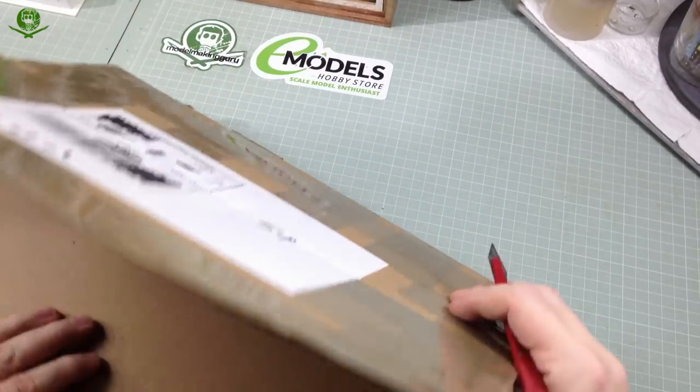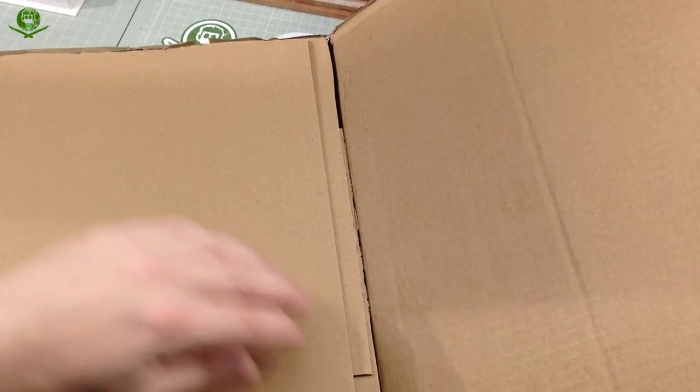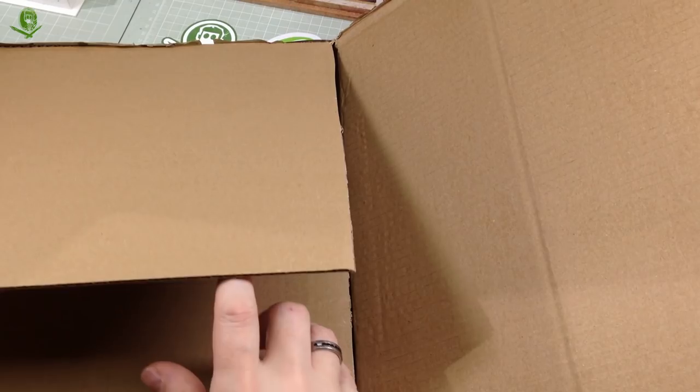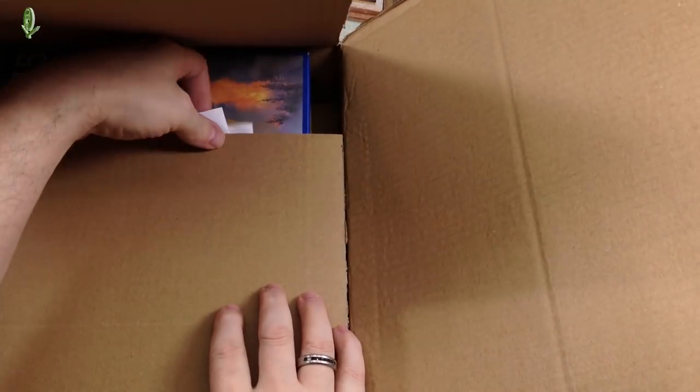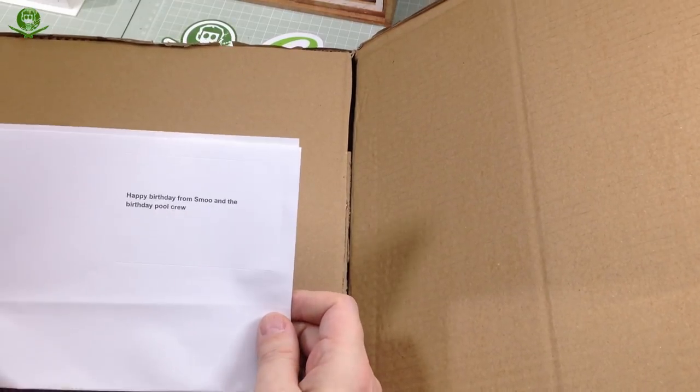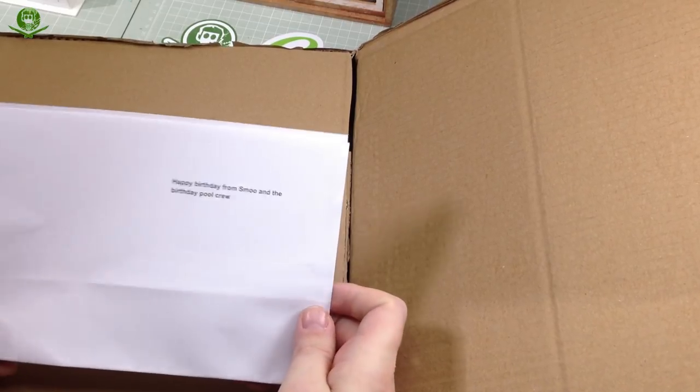Right, let's have a look at this one. This is good old, this is John doing his packing at eModels now, so it's well packed. Anything in there that I need to know about? I'll just grab the things, get all those hidden away. I won't look at them because that tells me. Oh, there we go. But there is a little note in there and it says, "Happy birthday from Smoo and the Holiday Pool crew." Thank you very much, Smoo and the Holiday Pool crew.